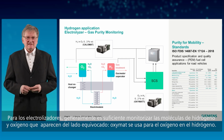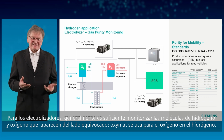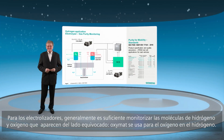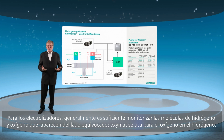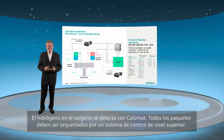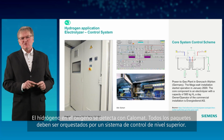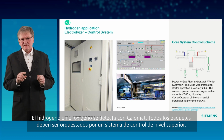For electrolyzers, it is usually sufficient to monitor the hydrogen and oxygen molecules that come out on the wrong side. For oxygen and hydrogen, Oxymat is used. Hydrogen and oxygen are detected by Calomat. All package units have to be orchestrated by an overarching control system.